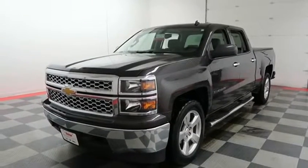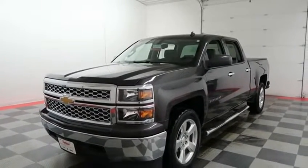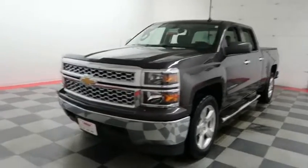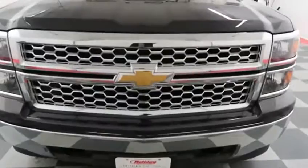Today we're taking a look at a tungsten metallic 2014 Chevrolet Silverado 1500 4x4 Crew Cab LT, stock number A6182A. Starting up front, you have heavy-duty tow hooks. This is all decked out in chrome. Hood is in excellent shape. I do not see any noticeable scratches.